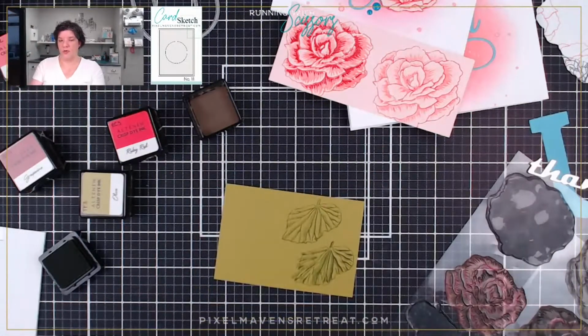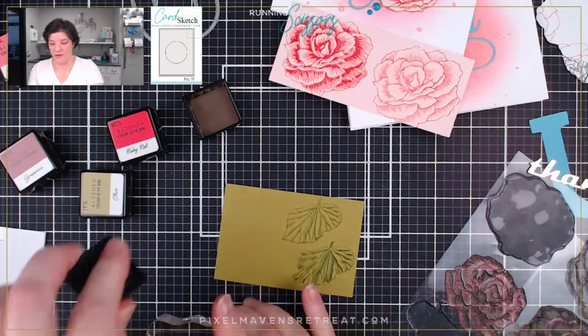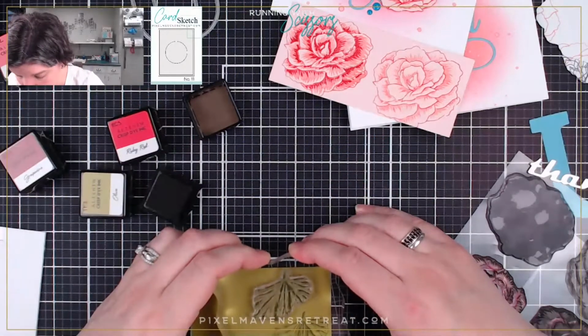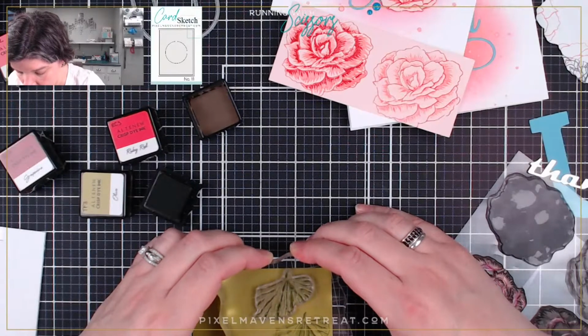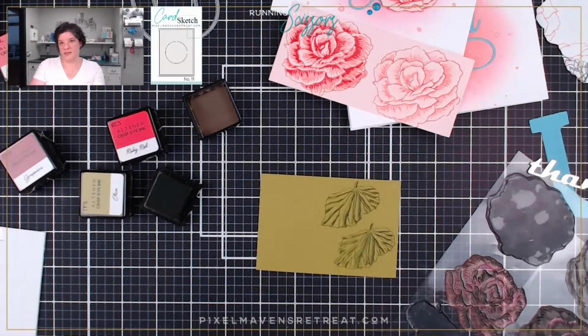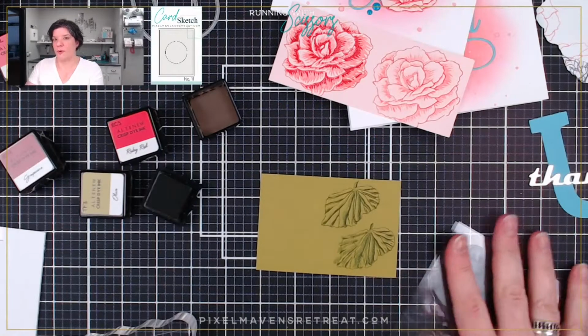But when you get outside of that, yes, there are so many companies now that carry their own paper, their own inks. And I get that they want to have that unique offering. But to your point, how many paper and ink sets can a girl own, or a guy, a crafter? It's a little overwhelming. You have to pick and choose.